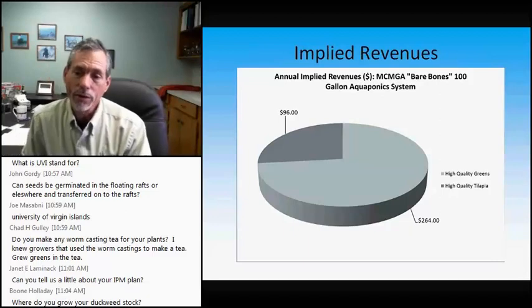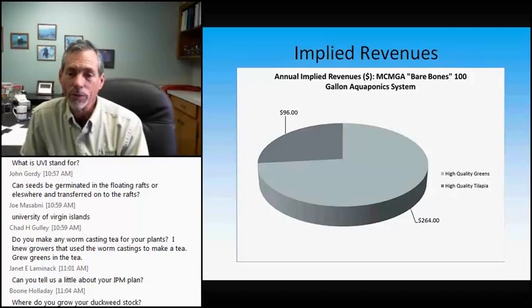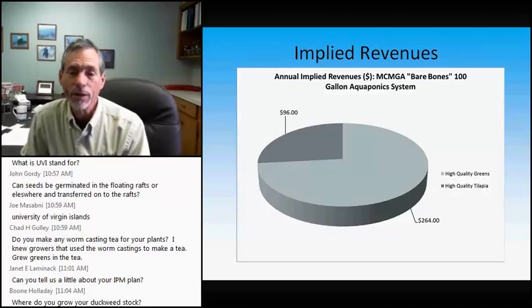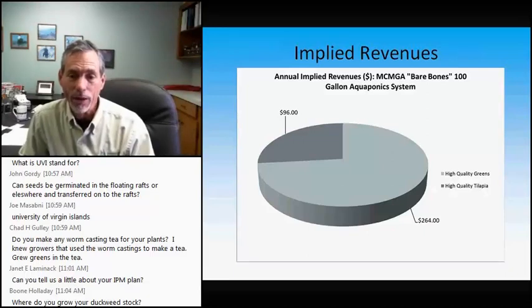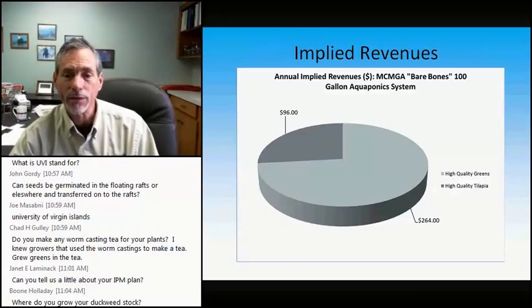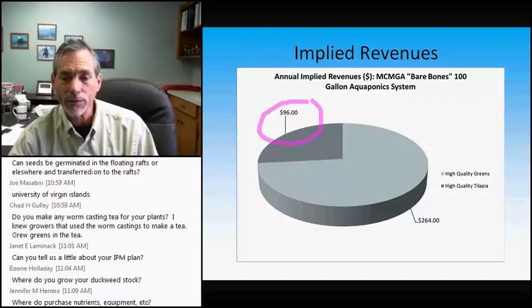The implied revenue is basically how much are we able to produce. And based on our data, at $6 per pound of baby greens, we're able to produce 40 pounds of greens in our system. 40 pounds of greens relates to approximately 1 pound per week per family. If you go to the store, you get an 8-ounce box of mixed greens. It's about $6. In addition to that, we've got $96 worth of fish based on $7 a pound tilapia. 2 harvests per year.